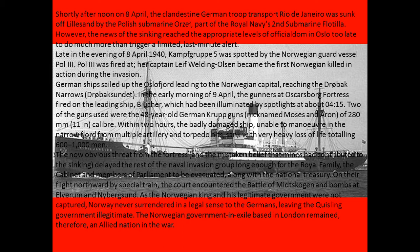On their flight northward by special train, the court encountered the battle of Midtskogen, and bombs at Elverum and Nybergsund.